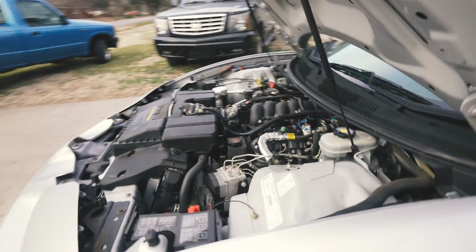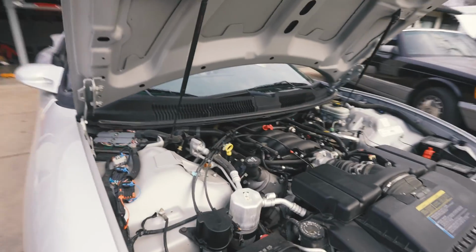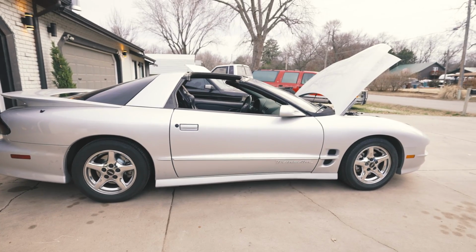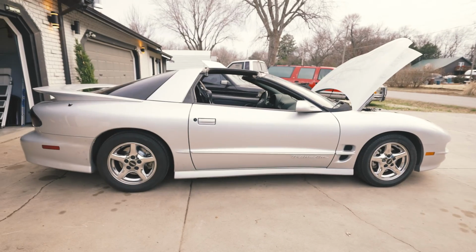So it does have a rawness about it for sure, but to me it feels nowhere near as raw as my 3rd gen Camaro up there. And I'm actually going to do a video about that, comparing the 3rd and the 4th gen F-bodies. It's kind of a remarkable difference, actually. There's quite a difference there.